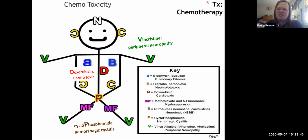But we would actually do the test dose before, not just the first, but also the second round of chemotherapy, because remember, sometimes the body gets introduced to the foreign antigen, and then the second time it sees it is when it reacts to it. So we would do that test dose again.